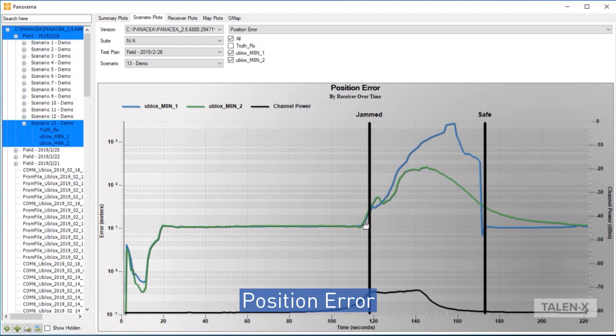Our other receiver only drifted up to around 300 meters, but corrected itself very gradually until the end of the test, where it had finally gotten back down to 10 meters of accuracy. These are only a couple of the plots provided in Panorama that help give engineers insight into what's happening in the environment and how their equipment is responding.